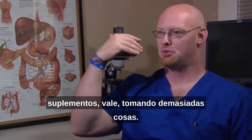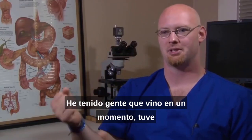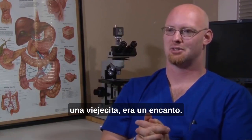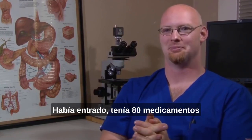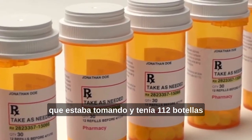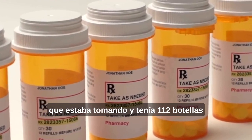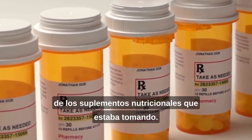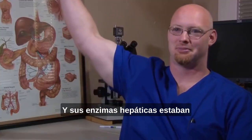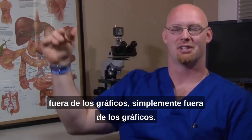Okay, taking too many things. I've had people come in. At one point, I had a little old lady. She was just a sweetheart. She came in. She had 80 medications she was taking, and she had 112 bottles of nutritional supplements that she was taking. And her liver enzymes were off the charts, just off the charts.